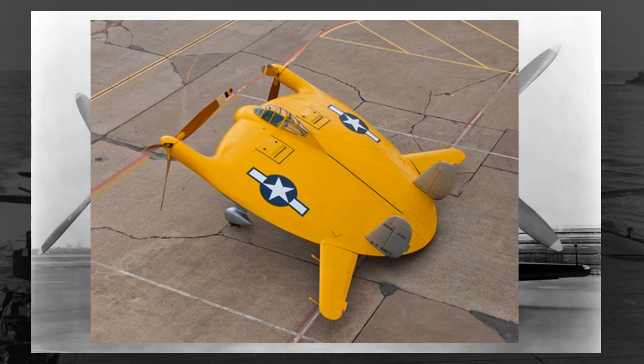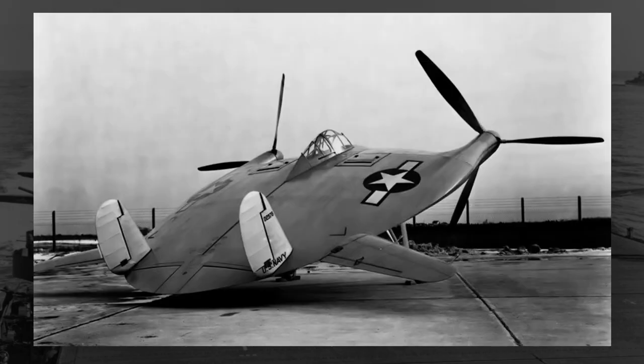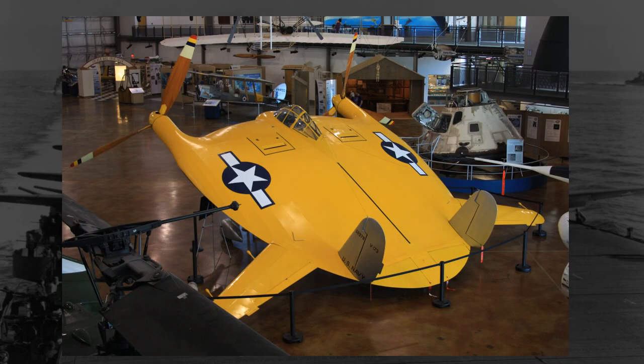The XF5U would unfortunately be scrapped, but the V-173 would live on, being kept in storage until 1960, where it would be placed on display at the National Air and Space Museum. It would later be moved back into storage until 2003, when it was moved to Dallas, Texas for restoration. It now resides on display at the Frontiers of Flight Museum in Dallas.